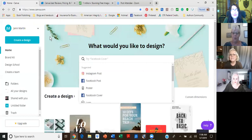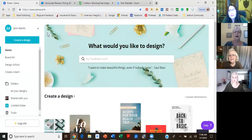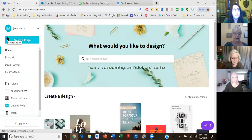This is the home of Canva. If you haven't done Canva before, you can do it for free. And this is what the opening page will look like. On the list on the left-hand side is where you can get started if you really need help. Some of them are for paying customers only.